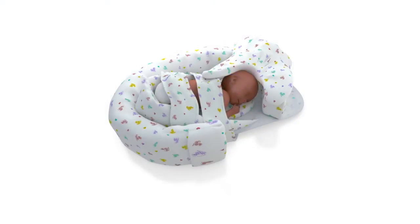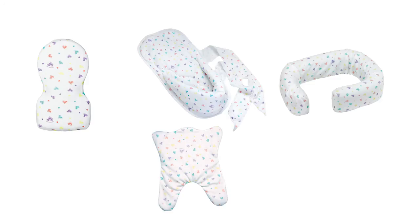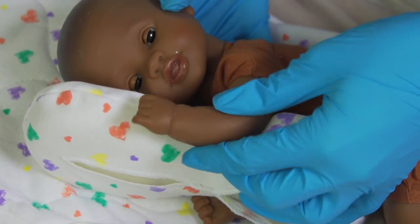Prone positioning provides support that assists in maintaining flexion of the hips and shoulders, similar to what the infant experiences in the womb. Select a Prone Plus, Snuggle Up, and Bendy Bumper in the appropriate size for this position. Add a Frederick T. Frog as appropriate. Position the Prone Plus from above the umbilicus to the head, no wider than the infant's nipple line.